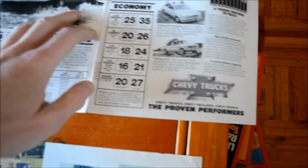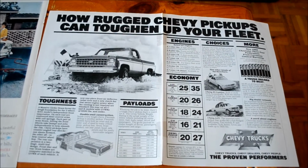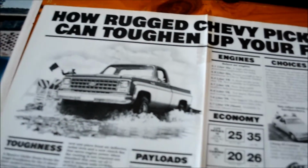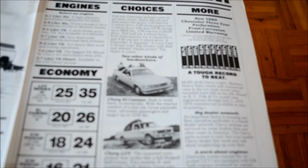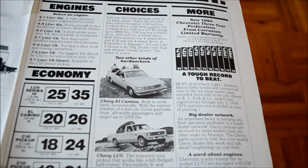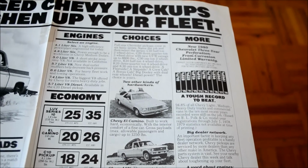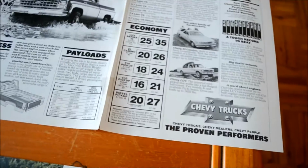So I pulled this out of the archives. This is a 1980 Chevy Trucks ad, right? Nice C10, CK, whatever, Silverado. And then they have the El Camino here. They snuck that in there. Still pretty neat, you know? And then they have that, what is the LUV there? Jesus, these are barely in existence. They're extinct in the Northeast here. All right, so that's that for that.